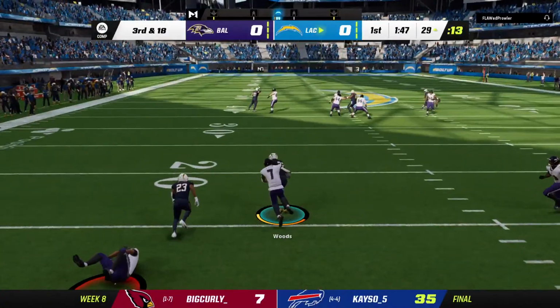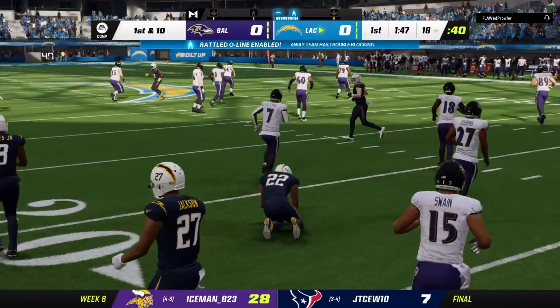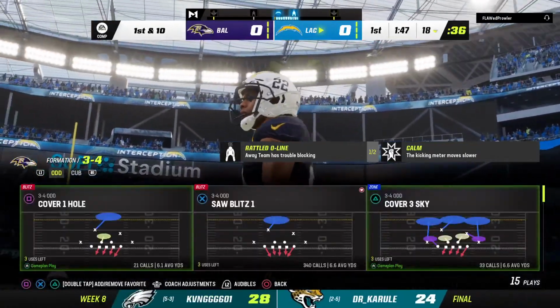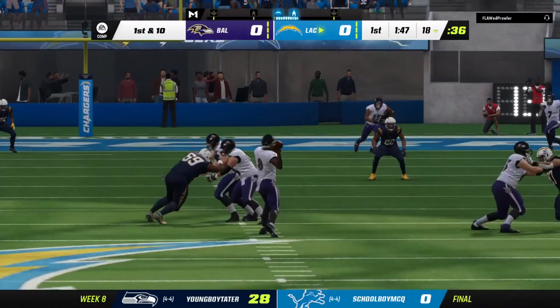Oh, into a sea of defenders and intercepted. And the Chargers are going to have the football here at their own 18-yard line. No doubt a very disappointing end to what was a pretty strong opening drive. They had 3 points in their back pocket. It was there for them.